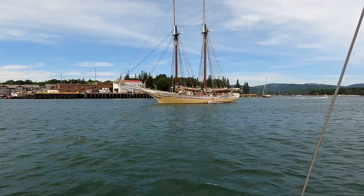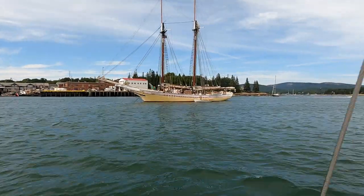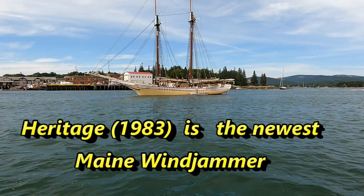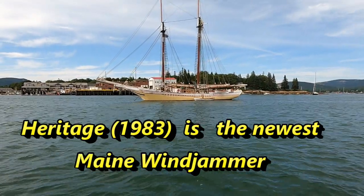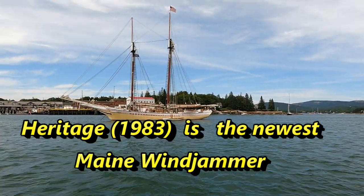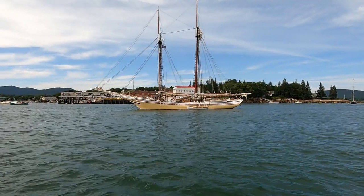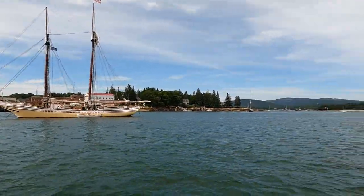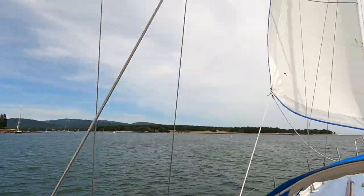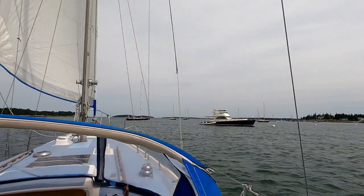And most of these schooners are relatively old. I don't know how old this one is, but a lot of them do not have engines. And on the other side of the boat, you can't see it here, they have what they call a yawl boat, which is just a small open boat with a diesel engine that they use to push the boat if they need to. Okay, I think I better sail Seaquestor here as I head out of the harbor.